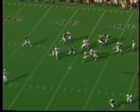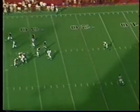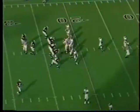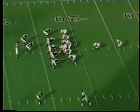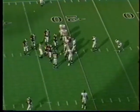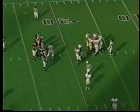A little high on the snap. Outside pressure. Another nice kick by Sean Terry. Darius Johnson backs up to the 16. They're closing on him. Still closing at the 23-yard line. About a 7-yard return by Darius Johnson. Oklahoma first down and 10. The right guard moved before the snap of the ball. They'll be penalized 5 before they can run a play in this series.